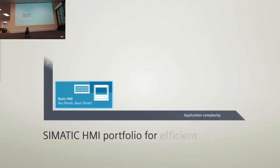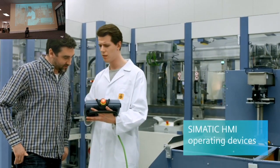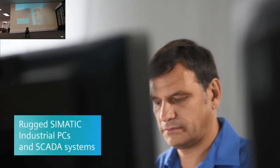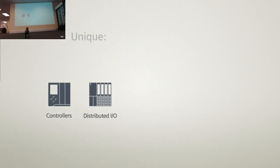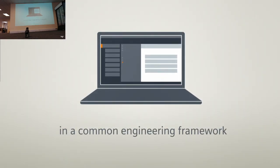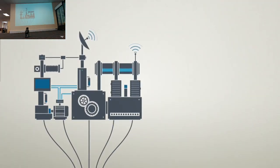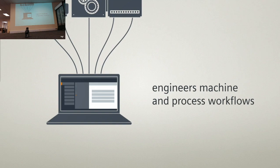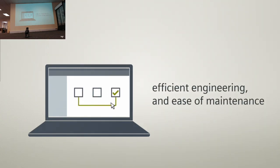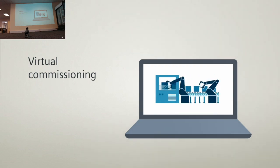The SIMATIC human-machine interface portfolio enables efficient operator control and monitoring of machines and plants. In the machine level area with SIMATIC HMI operating devices. At the control level with rugged SIMATIC industrial PCs and SCADA systems. And truly unique, the engineering of all automation components takes place in a common engineering framework, the Totally Integrated Automation Portal, or TIA Portal for short. The TIA Portal engineers all machine and process workflows, offers standardized diagnostics, and provides efficient engineering and ease of maintenance. Virtual commissioning with a digital twin of machines and plants provides for the safe testing of the programming and control of the model.